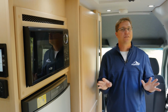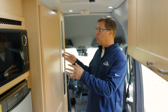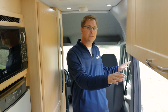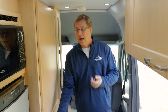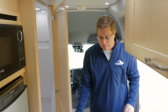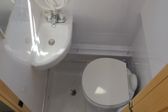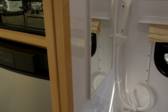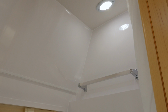Now, one of the biggest features in the Ascent comes by the way of our bathroom and its location. We locate our bathroom on the driver's side behind the driver's seat. This allows you an unobstructed view while driving, while keeping the coach feeling open and spacious. Now let's take a look behind this solid maple door. And inside this bathroom, you're going to find a large residential sized China bowl toilet, a second sink, and a handheld shower. This makes it great whether you want to stand up and shower or sit down.